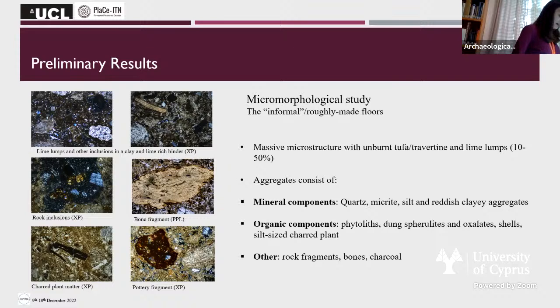The criteria that define these layers as floors and not accumulating occupational deposits are the preservation of smooth surfaces due to the final finishing and the parallel planar bedding. The homogenization of the materials found in the poorly made floors indicates intentional incorporation of occupational debris derived from indoor and outdoor areas when these floors were constructed.